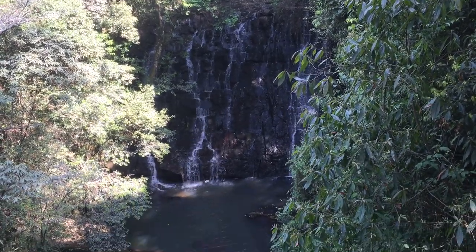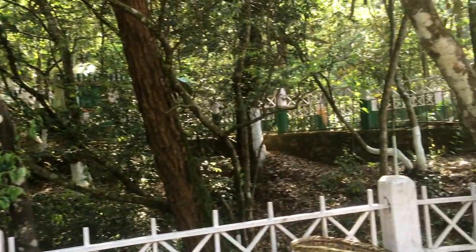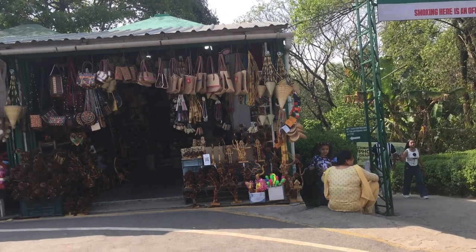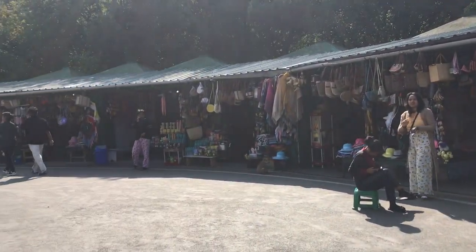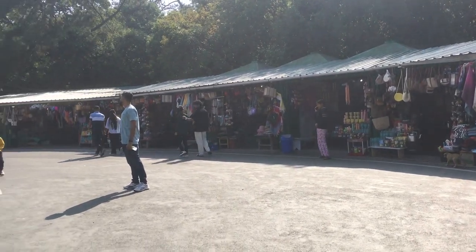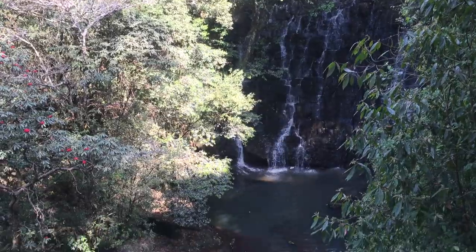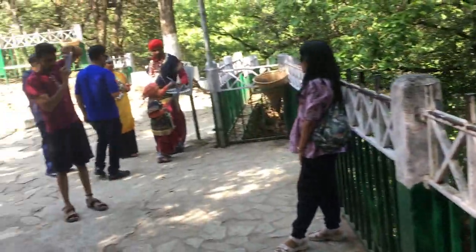Before we start, let me tell you something more about this majestic escape. Elephant Falls stands proud on the outskirts of Shillong, located in the East Khasi Hills district, just 12 kilometers away from the city center. Its original Khasi name is Kshaid Lai Pateng Khohsiew, translating to three-step waterfalls. It is a name as enchanting as the falls themselves.